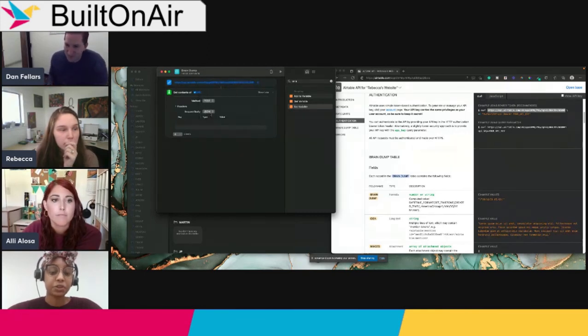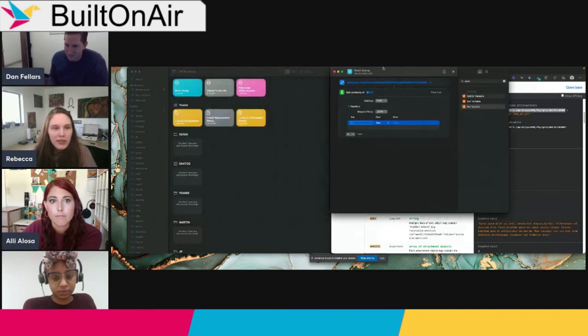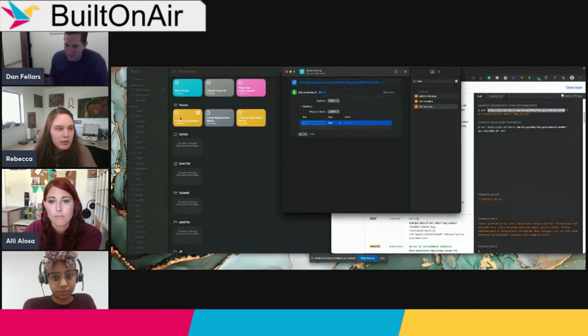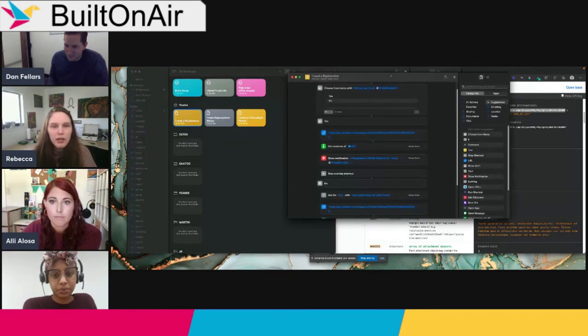Excellent. And those are universal terms for dealing with API requests. So it's not just a Siri Shortcuts thing. Yep. So then we're basically creating kind of a dictionary almost. First, we have to do our authorization. I'm going to have to cheat and look at one of the others to remember how to do this. I probably should have prepared a little bit more.